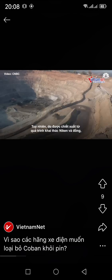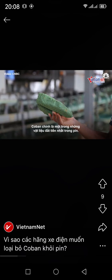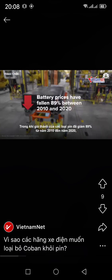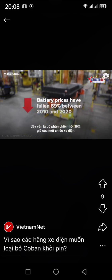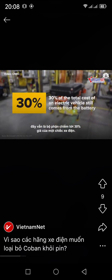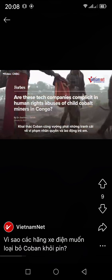But cobalt, which is usually extracted as a byproduct of nickel and copper mining, is one of the most expensive materials in a battery. While battery prices have fallen 89% between 2010 and 2020, they still make up about 30% of the total cost of an electric vehicle. Cobalt extraction is also linked to human rights abuses and child labor.